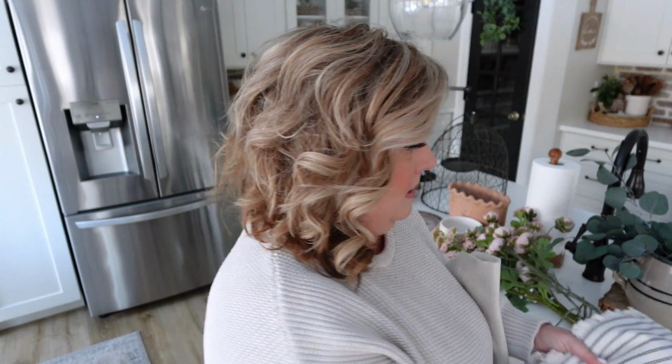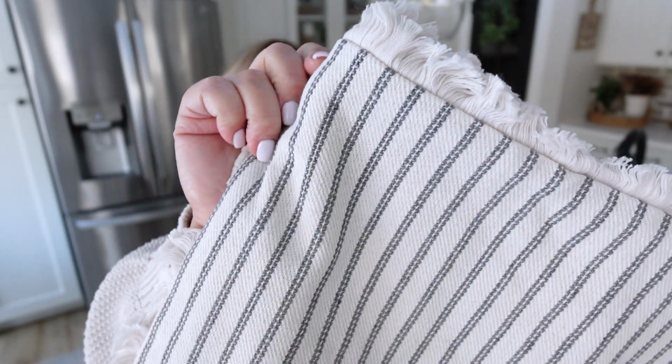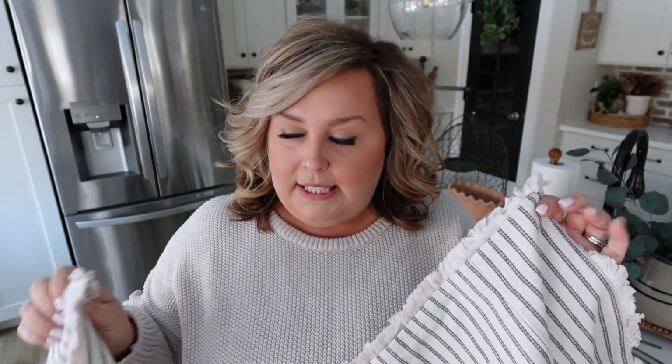So some of the textiles I bought, I did get a few new pillow covers from Amazon. The first ones I got are these kind of burlappy ones with this really beautiful gray ticking stripe. They also have this great fringe detail, which I love. They're 18 by 18. There's 2 of them. They are phenomenal quality, and I love these.